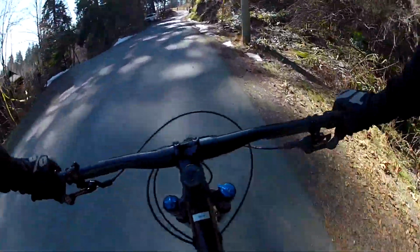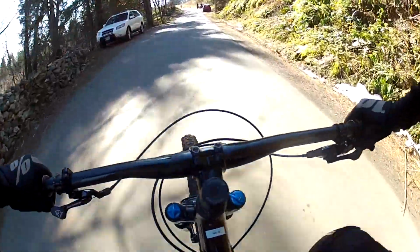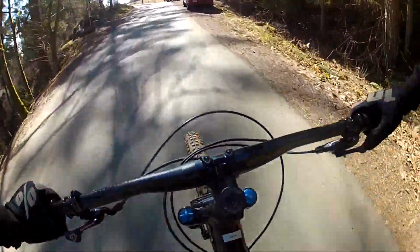It's a bit cumbersome to move this guy around, but a super capable bike, plenty of travel, stopping power is great if you're used to the SRAM, and for $5,000 Canadian, you cannot fault it.